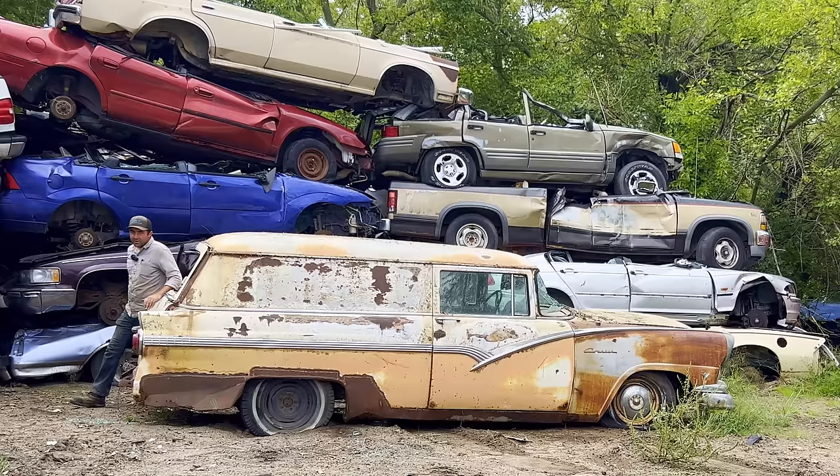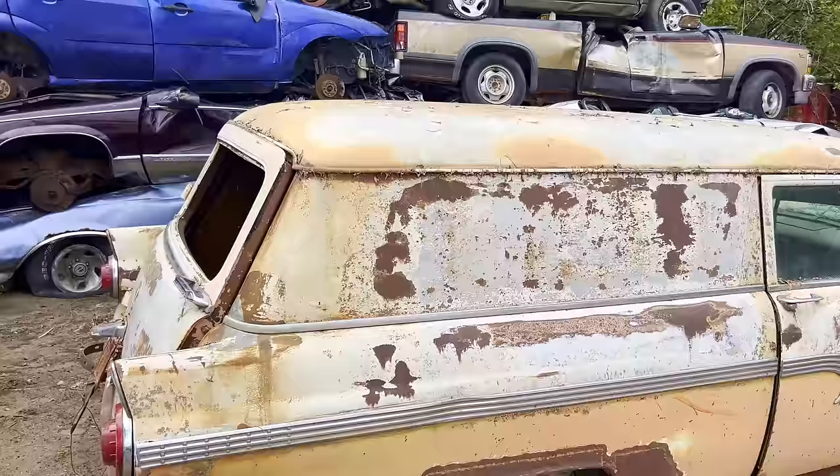We're out here at the junkyard and we've got all sorts of stuff going on, but first things first, let's check out this car. This is a 1956 Ford Courier sedan delivery. Pretty rare car. I actually have a 53 Ford Courier, which is a little bit different body style, but it's the same principle. It's a sedan delivery.